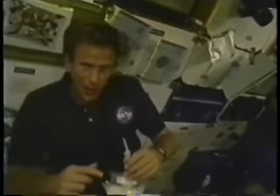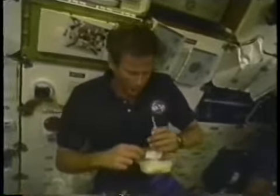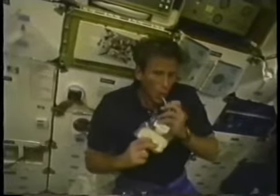Mike spends a lot of time contemplating what he's going to do, and this is some cream of mushroom soup, and I think it's really very good, but he took a while to decide that he was actually going to eat it.